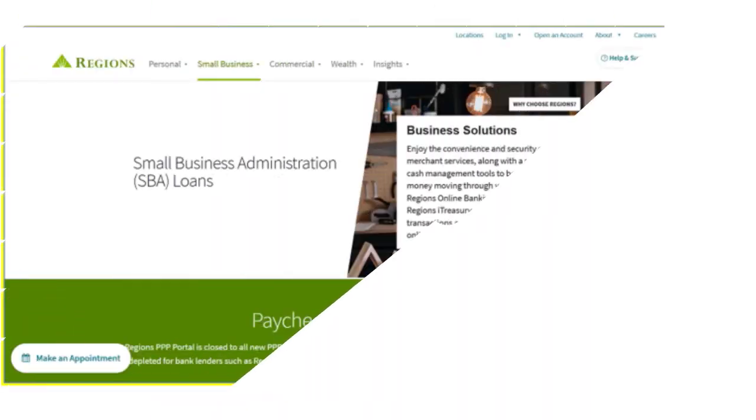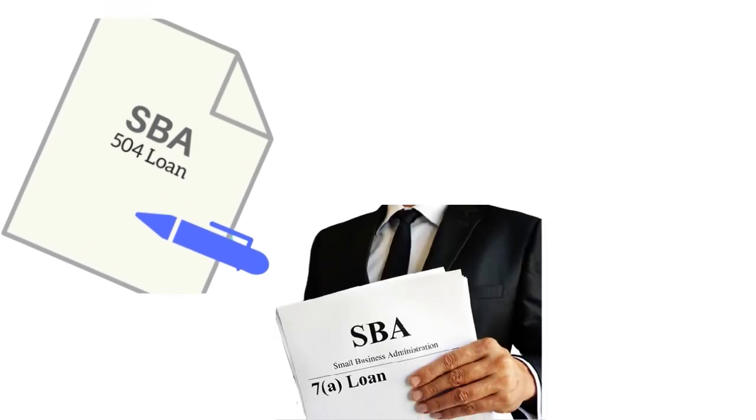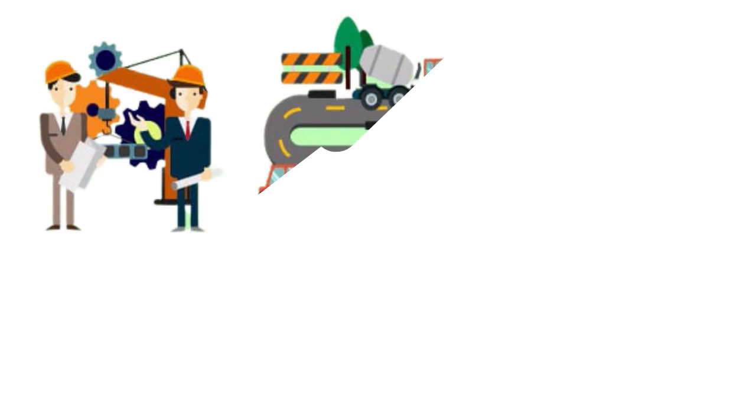Regions also offers SBA loans. They are a preferred SBA lender, so they provide a variety of small business financing options that can help your small business expand. They offer the SBA 504 loan, SBA 7(a) loan, and SBA Express loan. And they also have equipment financing and leasing solutions.